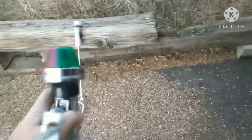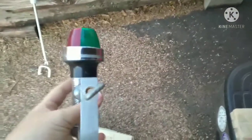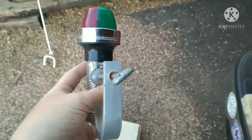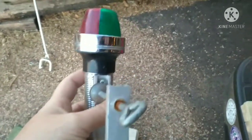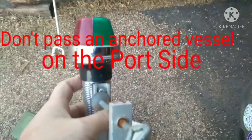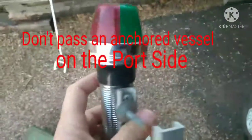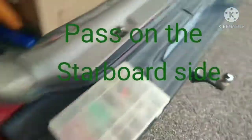found a navigation light system, and if you're a boater or a kayaker or whatever, then you know that navigation lights are required on your boat up front. The green goes on your starboard side, the red goes on the port side. And they actually do serve a purpose. You pass on the green side, you don't pass on the red side. So if you didn't know that, a little boater education for you.